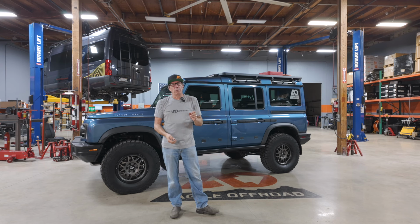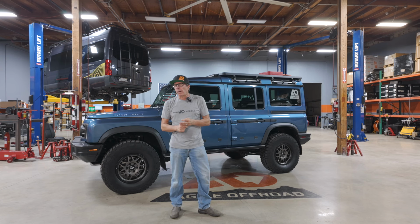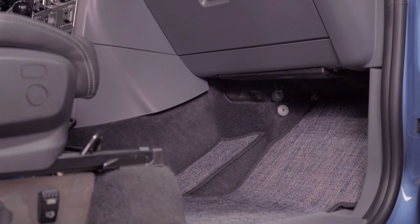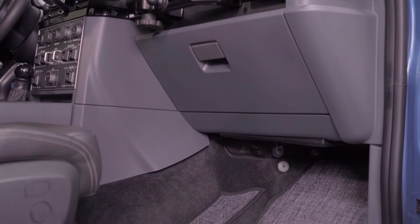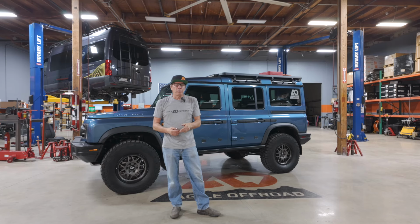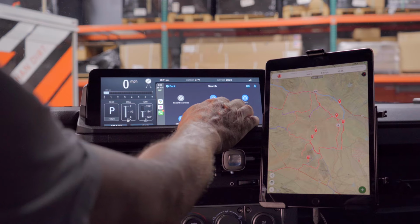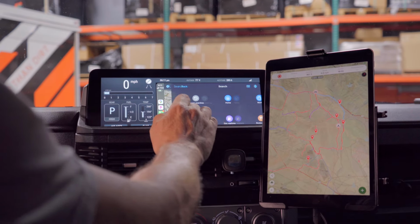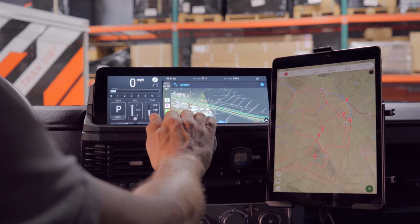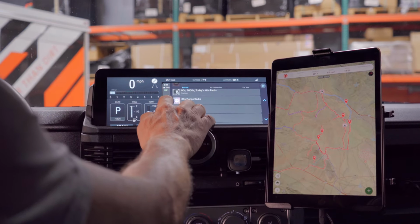Built into that handle, we've also got a groove. That groove allows us to add a RAM mount or a 67 Designs mount or any of those different brands. It'll slide right in there, and then you can add a phone or any little doodad you want. We've also replaced the grab handle on the passenger side. I'm a big fan of having a large full-size iPad. I need it for my GPS, so when I'm out driving around, I can actually see what I'm doing.